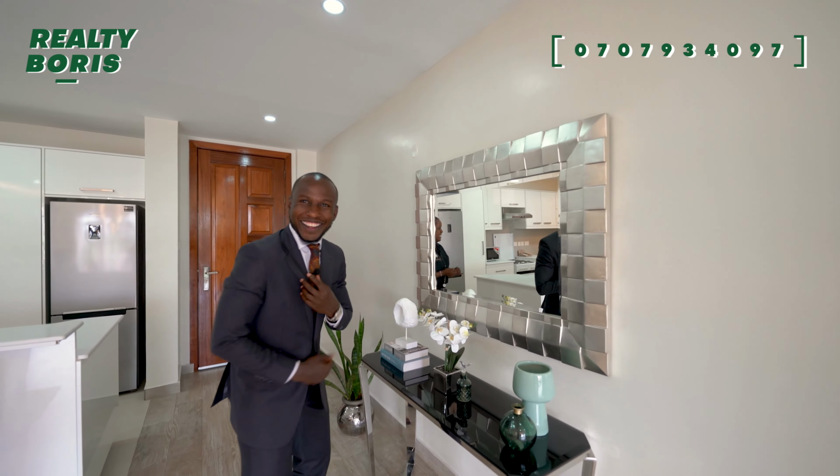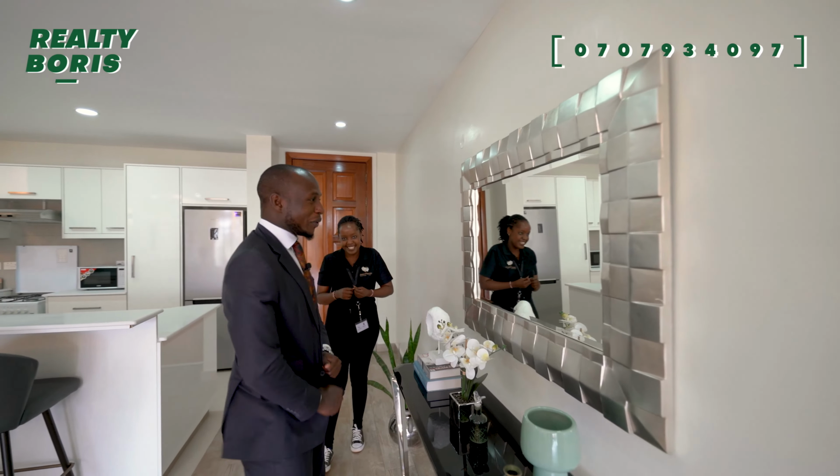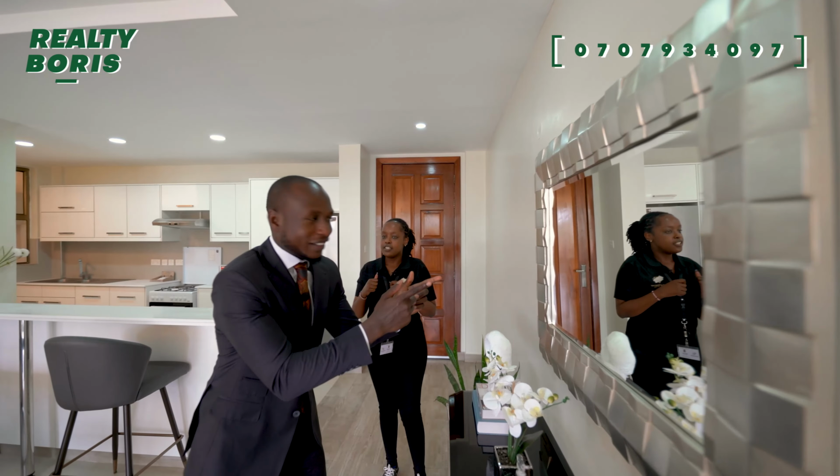Oh, here, before I go out, I have to have my suit nicely done. You have to look in this mirror, you have to look sharp.